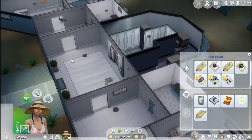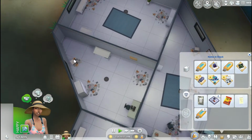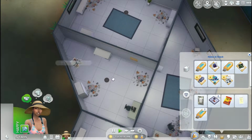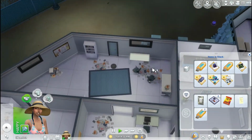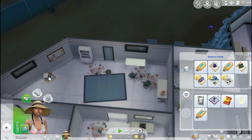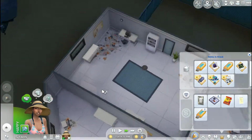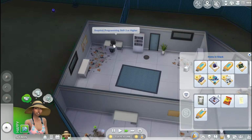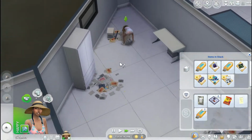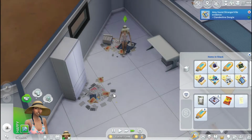Okay, we search for evidence here. I'm very annoyed that I ate that fruit last episode. Should have not done that ever. Just queuing up some searching for evidence. Is there anything in this room here? Yeah. We cannot hack the computers. We don't have the programmer skill yet, but that's what we're gonna work on in this episode.